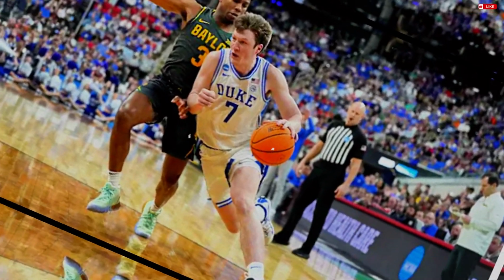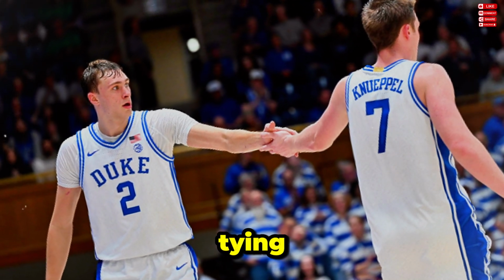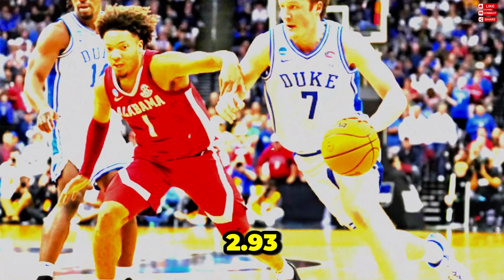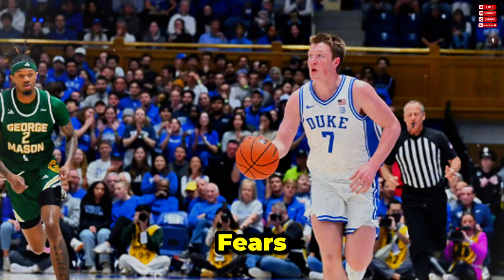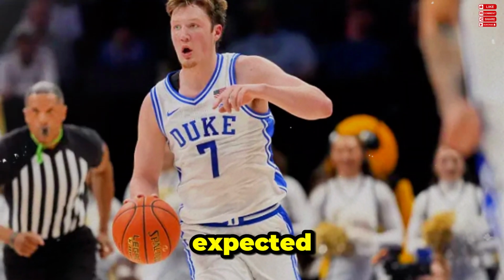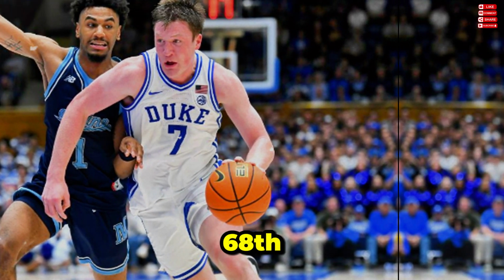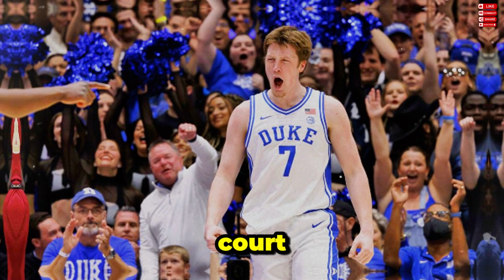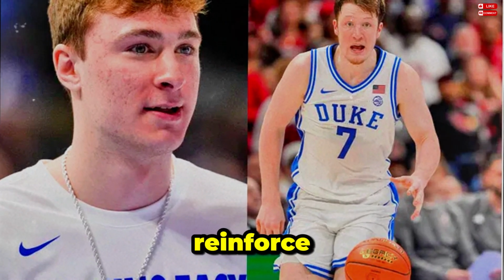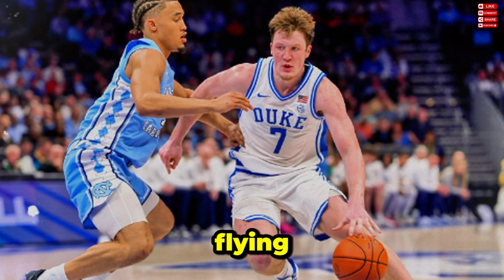Shuttling past expectations. Beyond his vertical, Knueppel also impressed in the shuttle run. He clocked in at 2.92 seconds, tying Cooper Flagg and beating out names like Edgecombe, 2.93, Harper, 3.05, Jeremiah Fears, 3.09, and Tree Johnson, 3.11. These quick lateral agility numbers suggest Knueppel can hold his own defensively and slide with ball handlers better than critics expected. Yes, there were still some weaker showings. His 11.92 second lane agility drill ranked 68th, and his 3.35 second three-quarter court sprint placed him 61st, marks that reinforce the idea that he's not a speedster in transition or the quickest laterally. But in terms of leaping ability and short area quickness, he passed with flying colors.